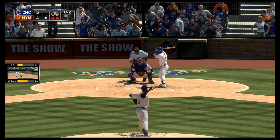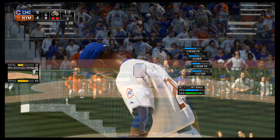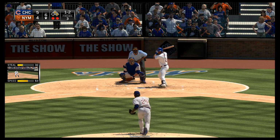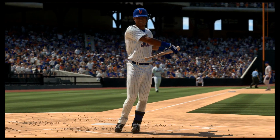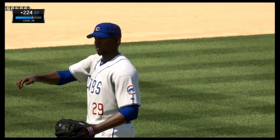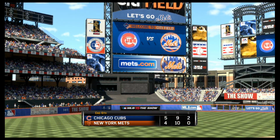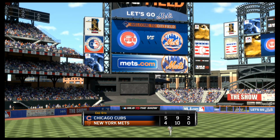From the belt, the pitch. Just a touch outside, 1-2. Still now on 1-2, you don't have to make the perfect pitch out there. And this is strike 3, and that will retire the side. Mets forced to settle for 1 here in the inning. 7th inning coming up. The Cubs lead this one 5-4.